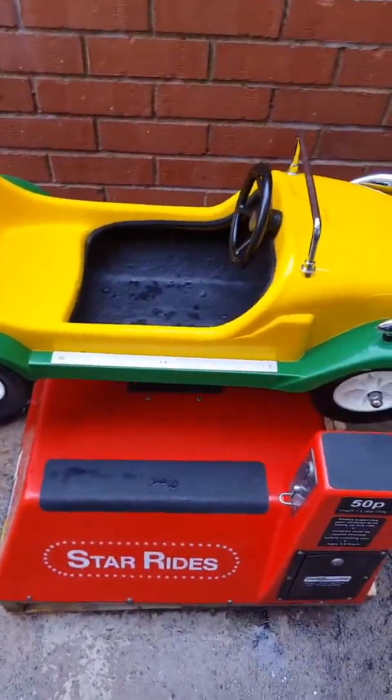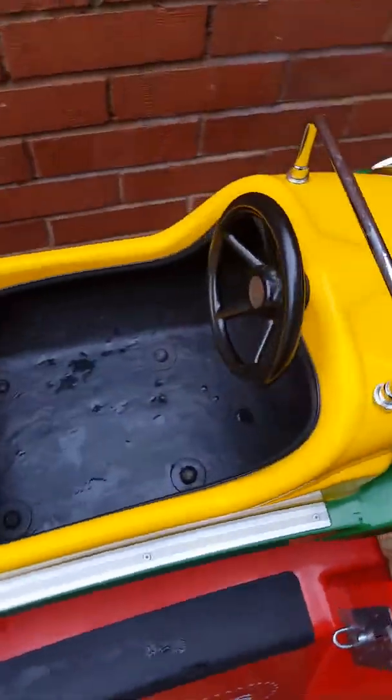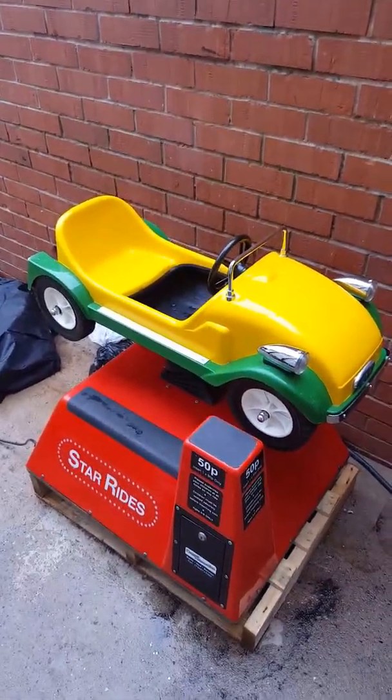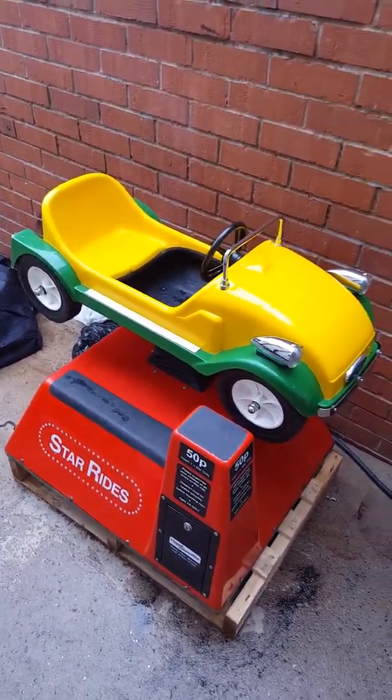If I was a kid and I was on this, I'd be having the time of my life. Steering wheel that moves as well, look. Flashing lights, you can sit all in there. It's got a footwell, and it's got the bar at the end there, so the bar for the wheels goes across there as well. Watch this. So here we go. This is a Star Rides classic car, we'll call it. Nothing else we can really call it. Classic car. Never seen one.